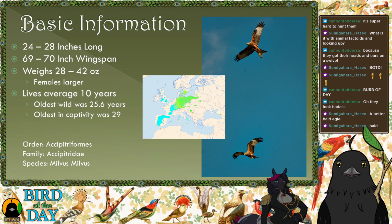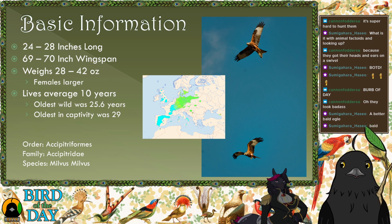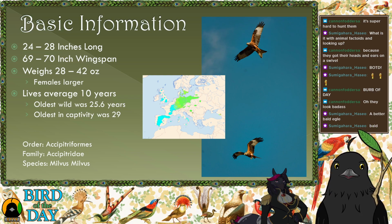One of those birds that can just take off and ride the currents without flapping their wings and fly for hours without spending any effort. It's pretty cool. Their weight is usually between 28 to 42 ounces.